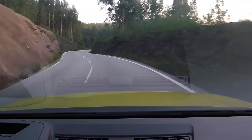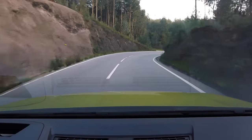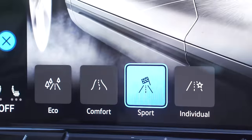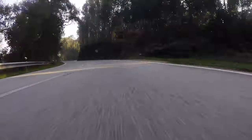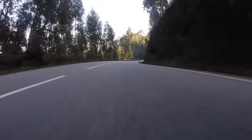Well, it's pretty clear we've established that the new Golf is very, very comfortable. But is it fun to drive? Well, I'm going to put it into sports mode, and that's added weight to the steering. It's made the throttle response sharper. It's also stiffened up the suspension. And I'm going to see what it's like down this twisty road.